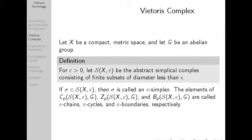When you get to the Vietoris complex, right here is where you break, and you essentially get a lot of your generalization. We define for all those ideas in the abstract case chains, cycles, boundaries, but we do it with respect to the metric. For epsilon greater than 0, we denote S_X(epsilon) as the abstract simplicial complex consisting of all finite subsets of diameter less than epsilon.